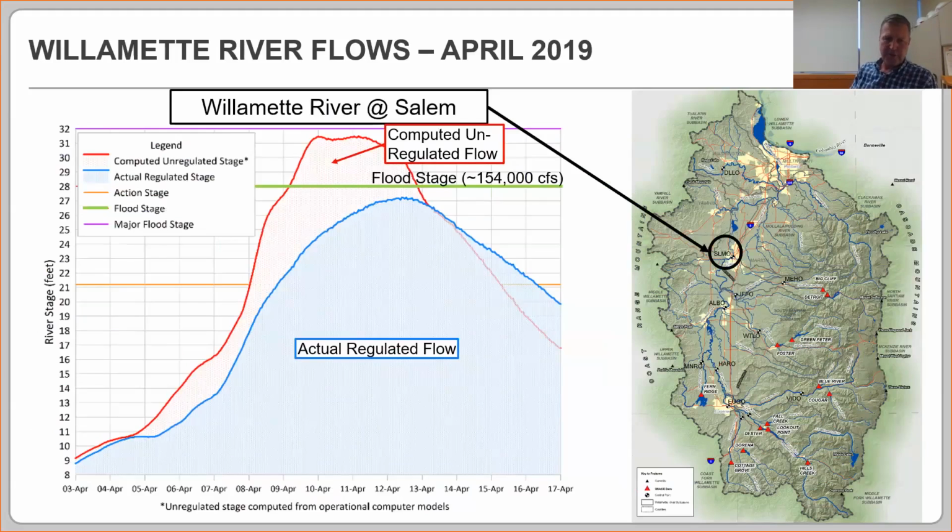At Salem, the actual regulated flow didn't hit flood stage. The computed unregulated flow would have well surpassed flood stage and got bumped up against major flood stage. So fairly significant effect there on the main stem Willamette at Salem as a consequence of having all of the upstream dams. Next slide, please.